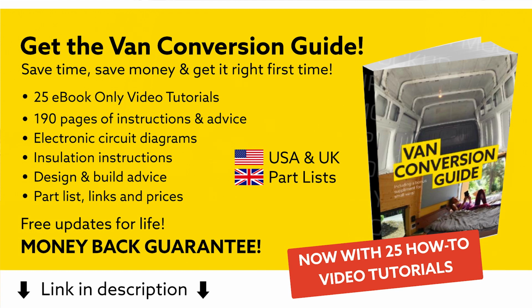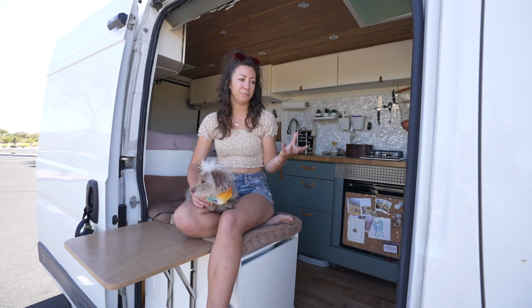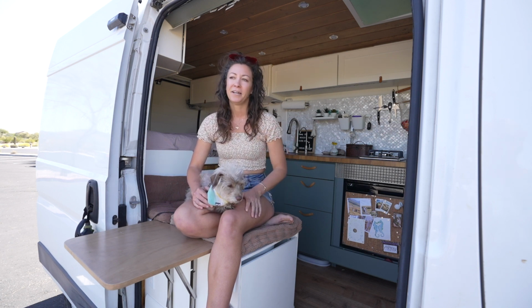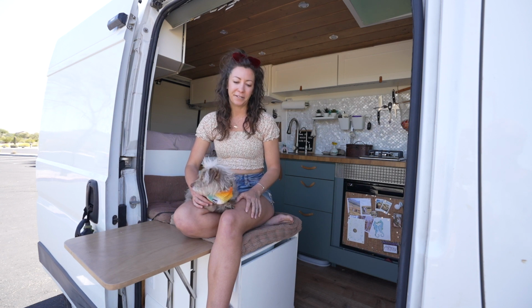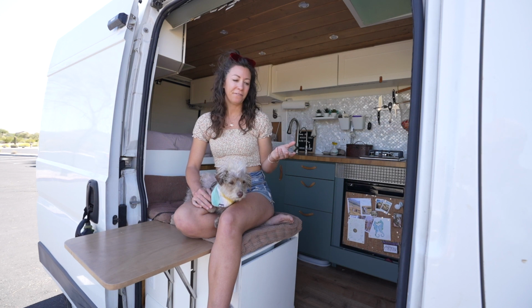I got the idea to get the van after the pandemic started. I was born and raised on a boat, so I was used to small spaces and I was pretty sure it was something I could do. I did a lot of research and then started building it at the end of the year. I did the build myself.